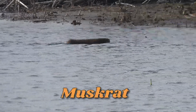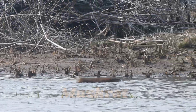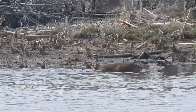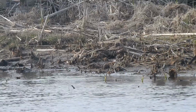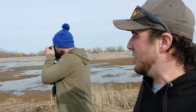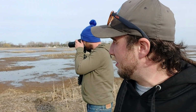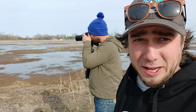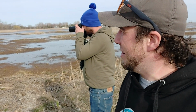And over there, we got a muskrat there. Yep, just running out there, a muskrat. Long Point seems to be like overrun with the muskrats. They're like everywhere. All right, John's in bird mode, but the marsh here has been fairly successful. We got the yellow legs, some killdeer, a muskrat, green heron.